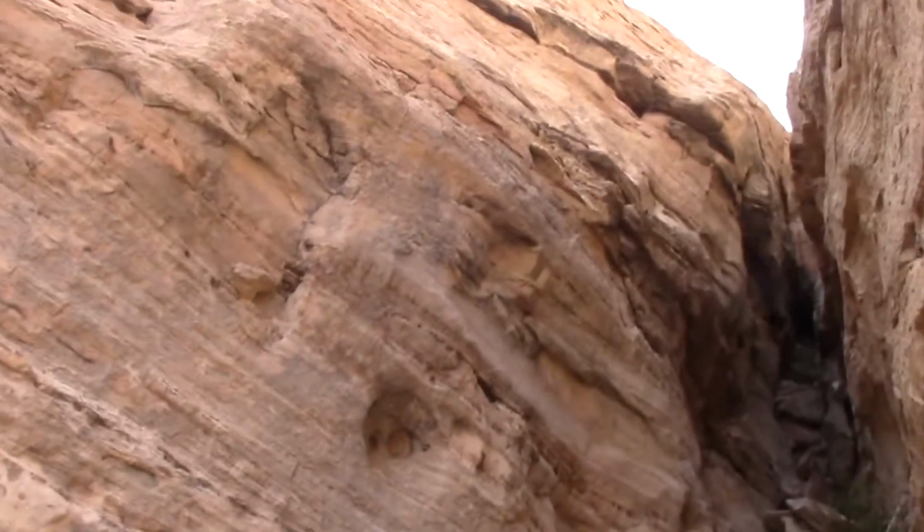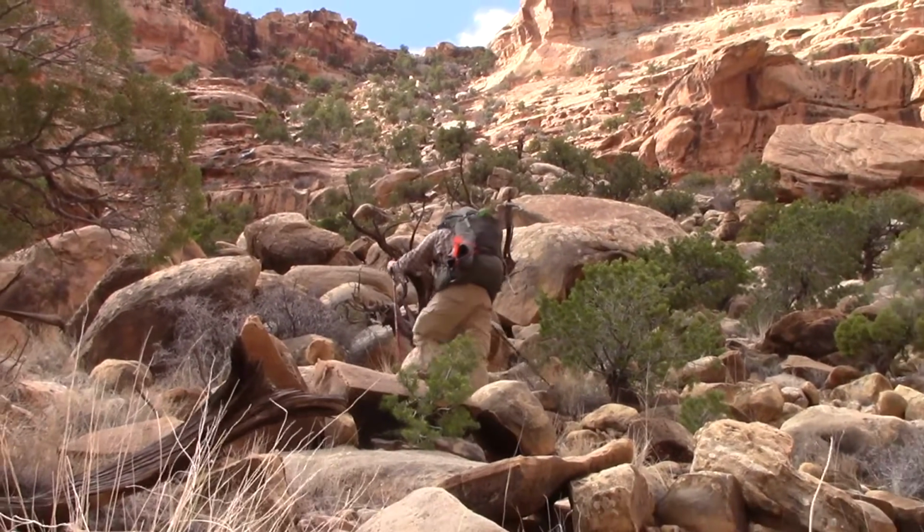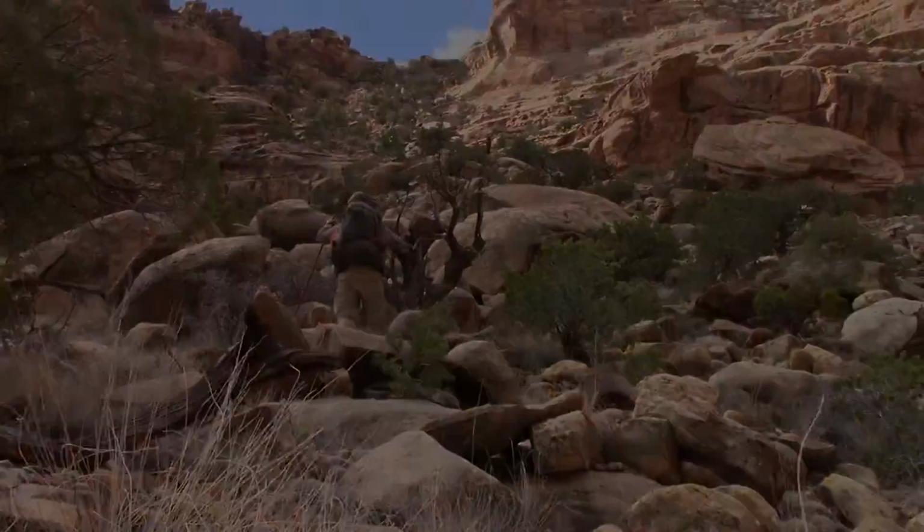And sure enough, this GPS track has pretty tight terrain required. I'm gonna go ahead and leave the rope tied. I have a feeling that's not the last time I'll need it on this particular hike.